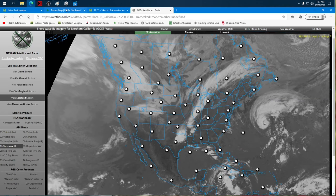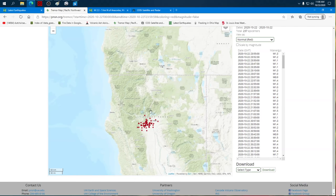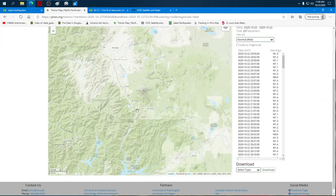Look, if we didn't have this going on right here, look where the tremors are happening. Here are the tremors from last night. Here is Mount Shasta. Well, here, let me get it. Mount Shasta is right here.